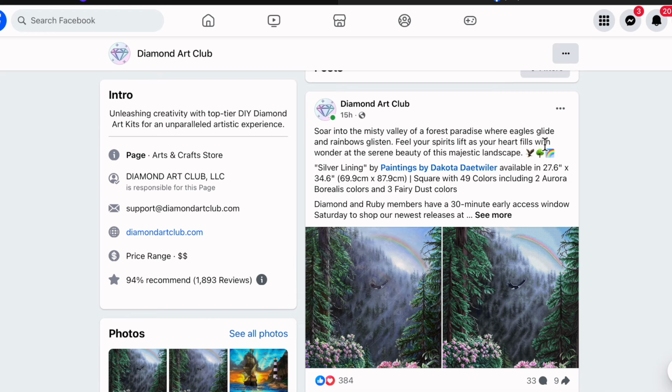Next up, we have this beautiful painting by Dakota Dettweiler. It says, soar into the misty valley of a forest paradise where eagles glide and rainbows glisten. Feel your spirits lift as your heart fills with wonder at the serene beauty of this majestic landscape. It's titled Silver Lining by Paintings by Dakota Dettweiler. It's going to measure 27.6 inches by 34.6 or 69.9 by 87.9 centimeters. It's going to have square diamonds with 49 colors, including 2 ABs and 3 fairy dust.